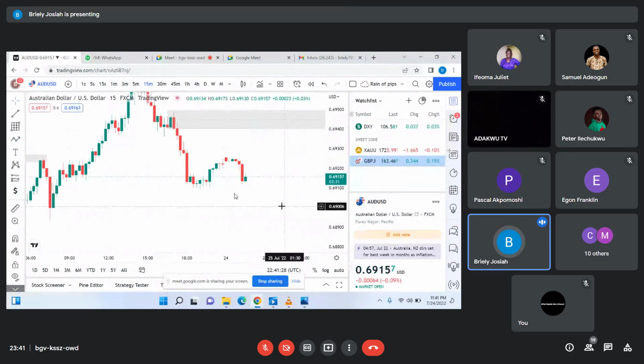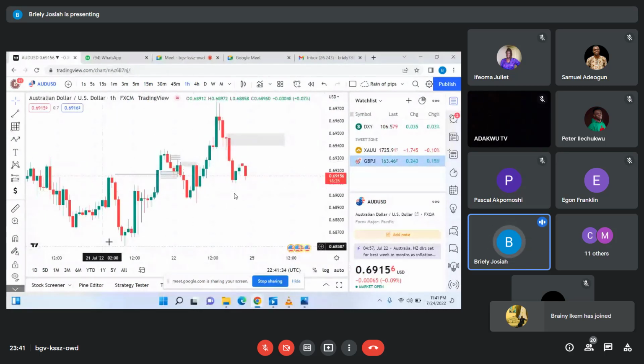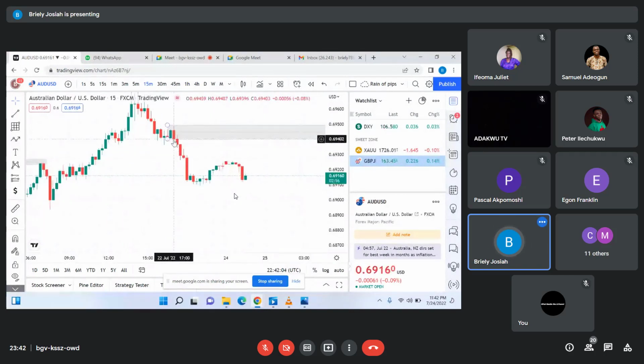So it all depends. On the 4 hour perspective, though we're bullish, we have our high, and our low, and our high. But if you scale down to the 1 hour perspective, we're still unable to break this high. Price is giving us a weakness, the possibility of price breaking this high is very low. So there's a kind of a shift in market structure. So you scale down to 15 minutes. On that 15 minutes, you can see we have a supply zone here, the last buy candle before the second candle that breaks the structure down to this side.